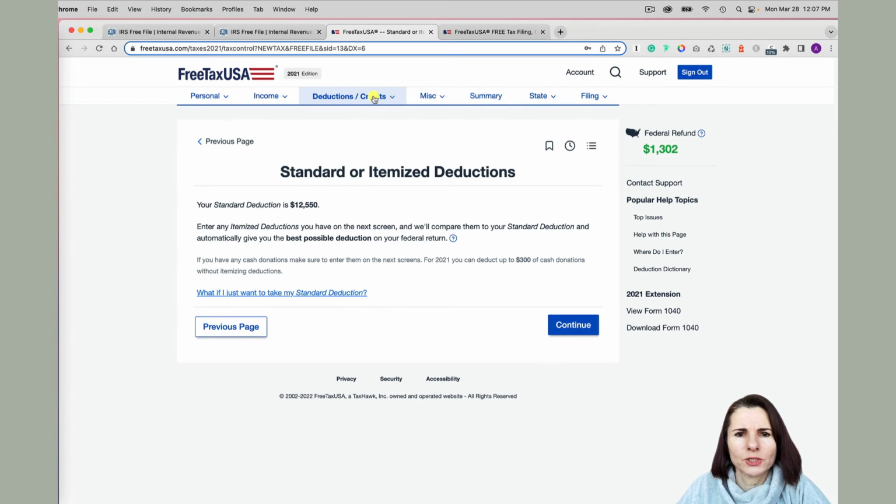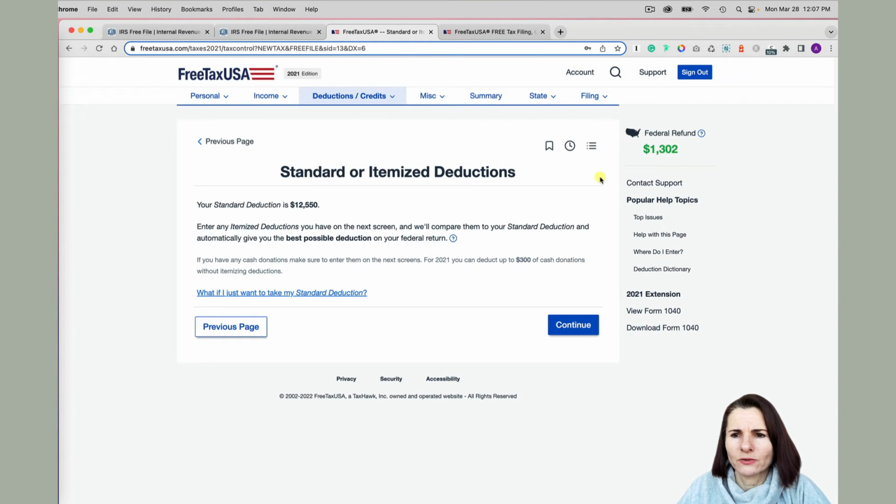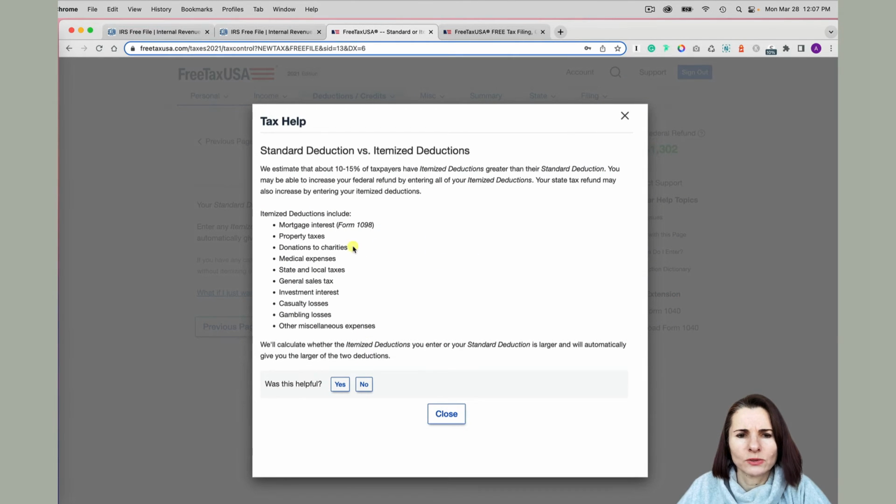So now you see we switched to deductions and credits. And I like that at the top it's telling you which edition I have. You see on the right, I have this federal refund information thus far. So this is just basically telling me based on what I've entered so far. Now it's telling me about standard and itemized deductions. So it's telling me what standard deduction I qualify for as single. And it's telling me that if you do want to check if itemized deduction is better, you can provide that later. So now if I click that, it lists what qualifies as itemized deduction.